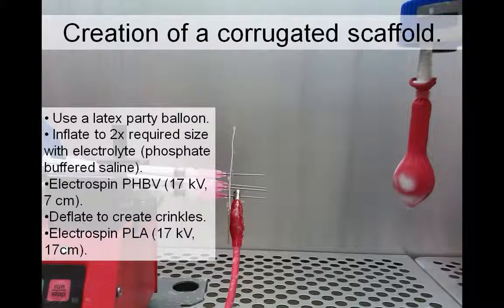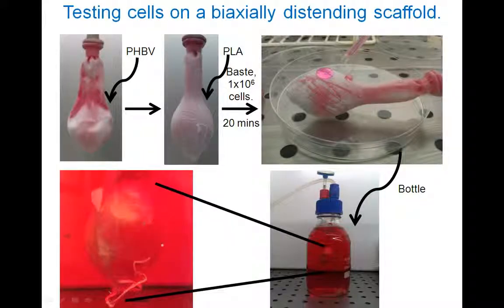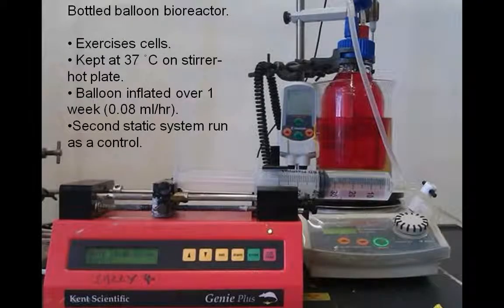We can then take the balloon, as I said, spin on the PHBV, spin on the PLA, and then if we autoclave the balloon prior to this, balloons do survive autoclaving, we can then take it and use it for cell culture. So I've basted the balloon in 1 million cells for 20 minutes to try and get some to adhere, and then placed it in a bottle full of media. The balloon is connected via a tube to a syringe pump, and the balloon is filled with PBS. This allows for inflation and deflation of the balloon, thus unfurling the scaffold, giving the cells a workout. And from this we can then see how the cells perform on a scaffold as it changes shape.